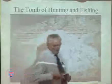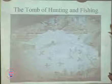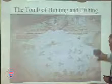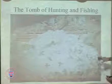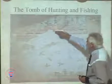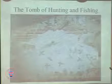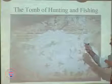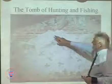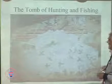I find these really lovely, and I could easily give you a whole 2-hour class on them, but that would take up far too much time. This is a tomb of hunting and fishing, so called because the main scene within the tomb is actually hunting and fishing. But I want you to look at this top part here. Many of these tomb paintings show us aspects of everyday life. Now, the interior of the tomb is carved like the interior of a house with a sloping roof. So you end up with a triangular panel at the end of the tomb.